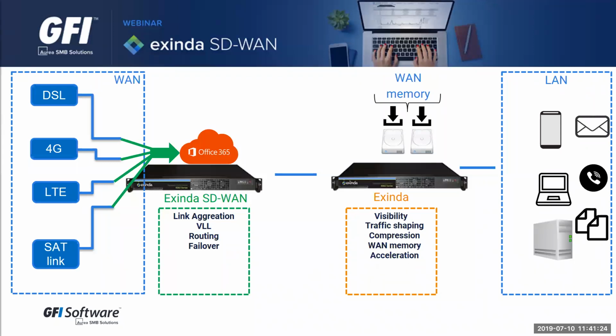Another question, does Exinda work with any telecom link such as ADSL, 3G or 4G? I didn't hear the beginning of it, but I heard 4G. So yeah, you can also connect broadband, or basically, I would say, any ISP into the Exinda SD-WAN.